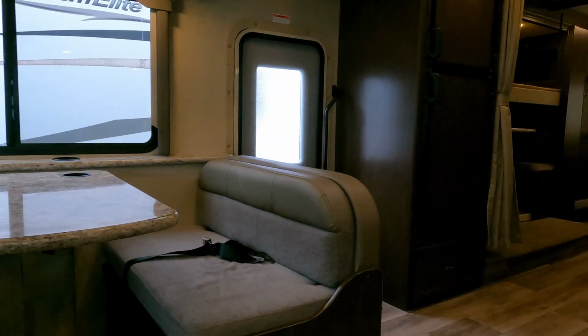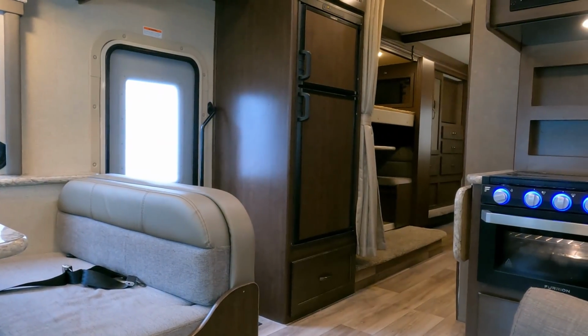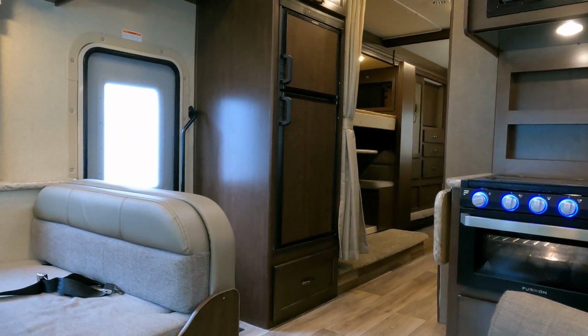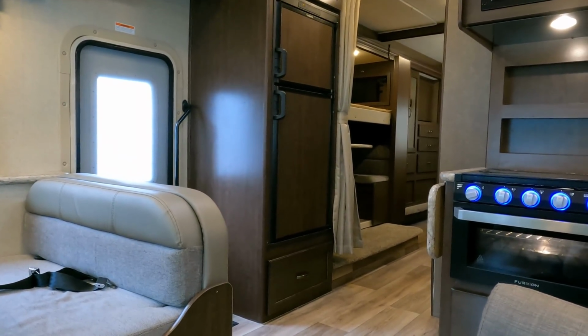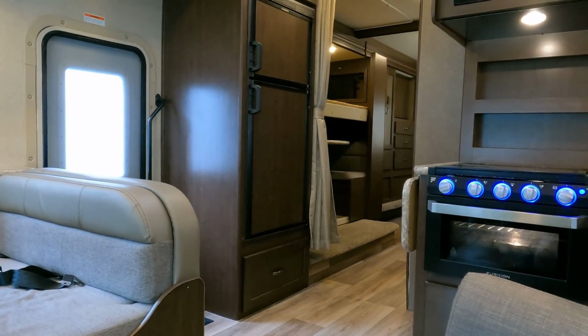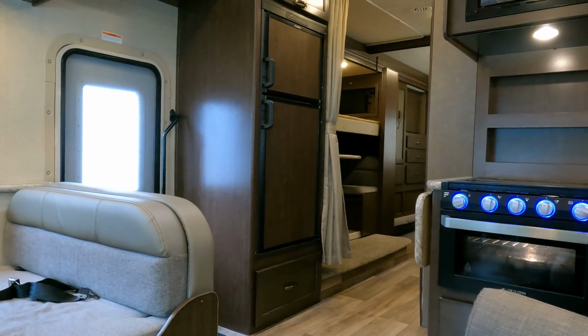But guys, the prices are going to do nothing but go up for the next while, probably the next couple of years, if not longer. So be prepared for that. As long as there's that kind of backlog at Thor, then Forest River, and everybody else not far behind them on the backlog. Have you noticed I haven't been able to shoot many Work and Plays?